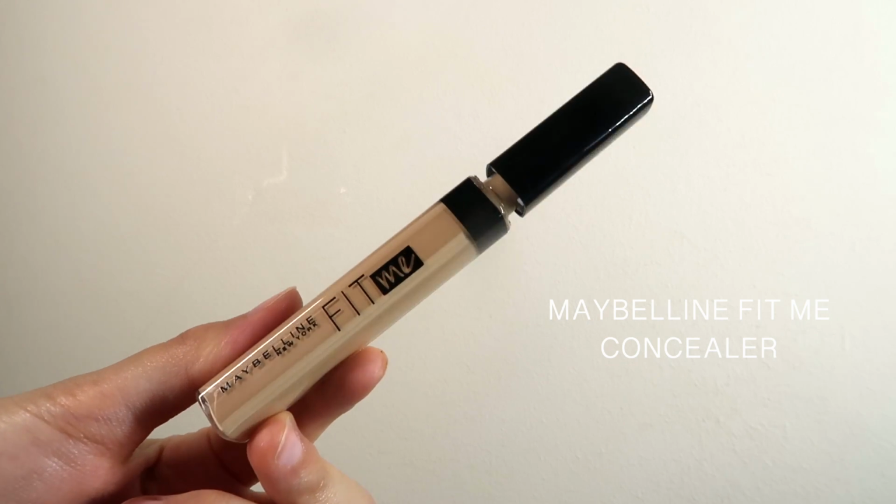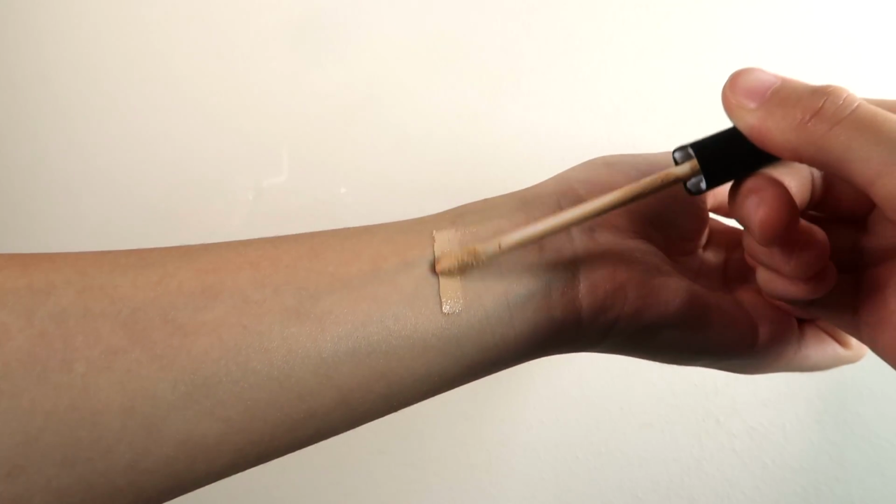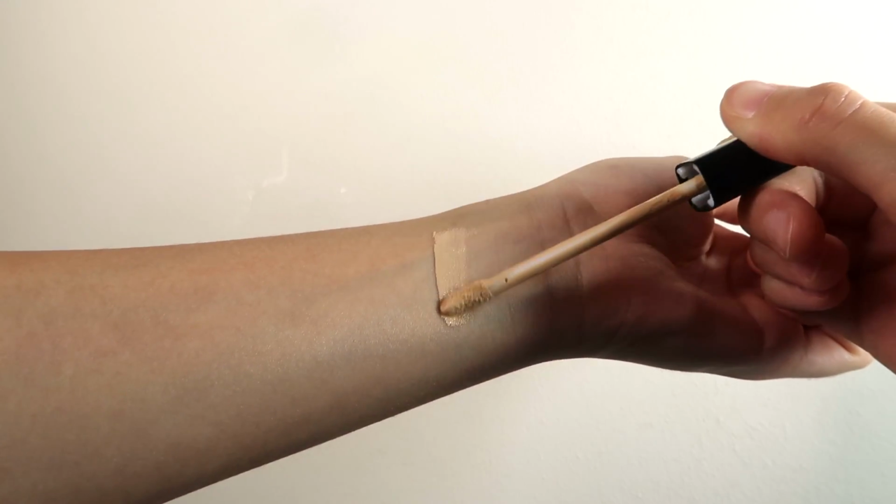The first one is the Maybelline Fit Me Concealer. This one's so accessible and everyone and their mums have tried this concealer. It's just everyone's go-to favourite. The concealer comes in at around $5.99 and it's available in most stores. Anywhere that sells makeup, I think, sells Maybelline Fit Me or just Maybelline in general. And I'm also in the shade 20.